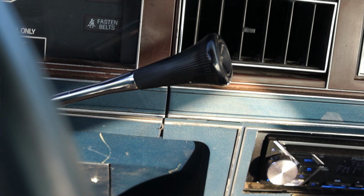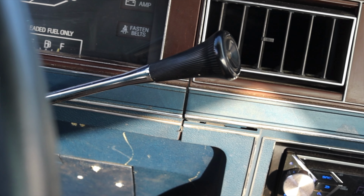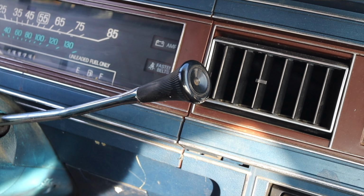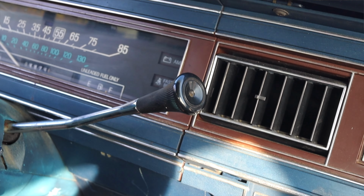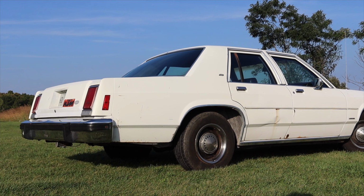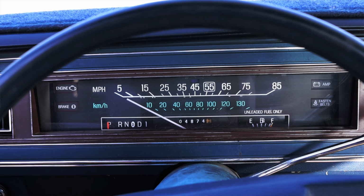Like I said, paired to it is a 4-speed automatic transmission. Nothing really crazy going on there. It shifts decently smooth for being so old. It's almost 40 years old. It's shifting smooth enough. Last but not least, the LTD is rear wheel drive. So let's talk about the interior.